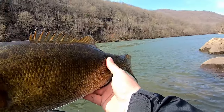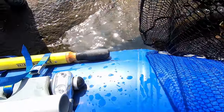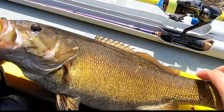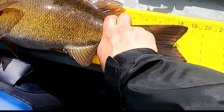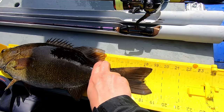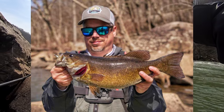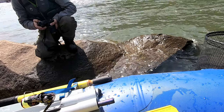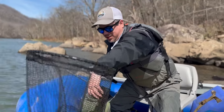I mean, that's an 18 and a half, probably 19. Pushing 19, I'd say. I'm guessing she's 19. 18.75. Tail pinch right at 19, probably. That's 19 all day, almost. Yeah, with the tail pinch. Nice, dude. Sweet. The pictures? Yeah. That was super fun. She was down there probably 8 to 10 feet, way down there. Look at that beast, dude.